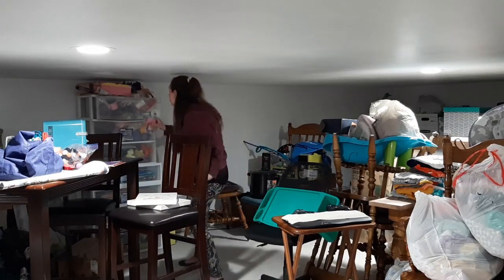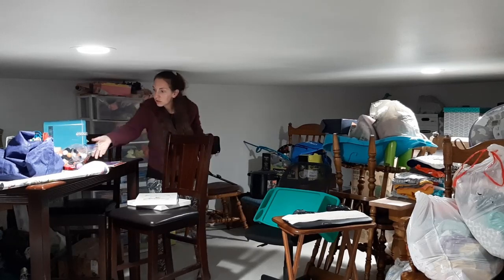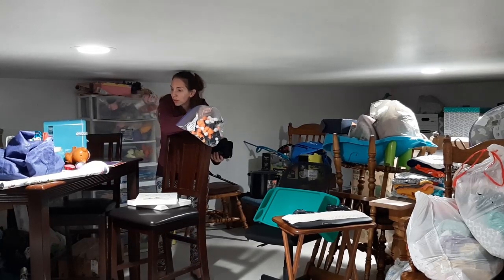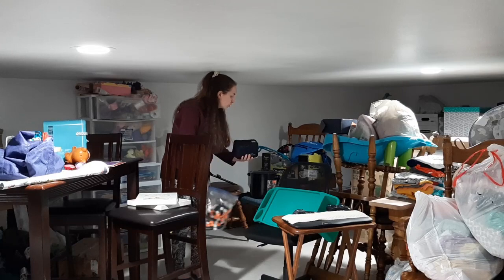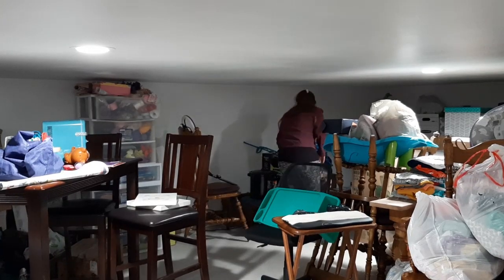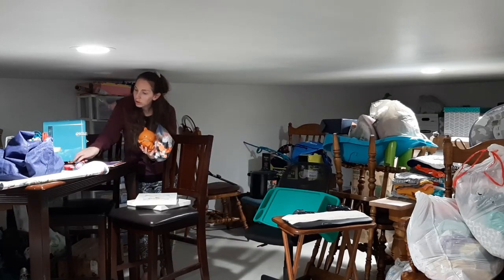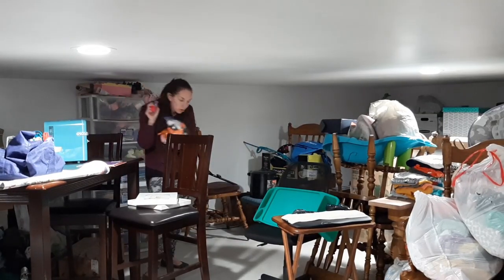Balloons and streamers go with my party stuff, my ribbons, curriculum game from last month that we didn't even get to. October.